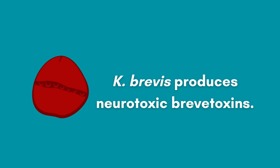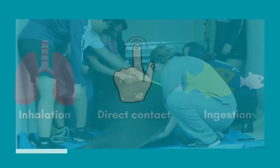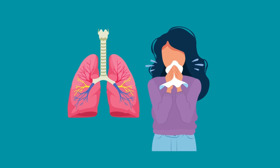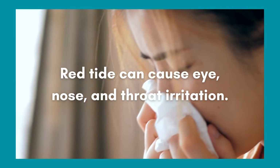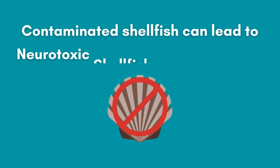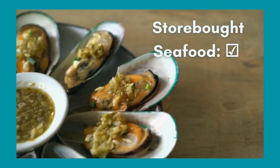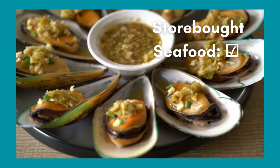K. brevis produces neurotoxic brevitoxins. Through inhalation, direct contact, or ingestion, these toxins, in high enough concentration, can harm and kill fish, birds, and marine mammals. Exposure to brevitoxins occurs through inhalation or ingestion. People in coastal areas can experience varying degrees of eye, nose, and throat irritation. Eating contaminated shellfish can also lead to neurotoxic shellfish poisoning. However, keep in mind that store-bought seafood or seafood served in restaurants are safe to eat.